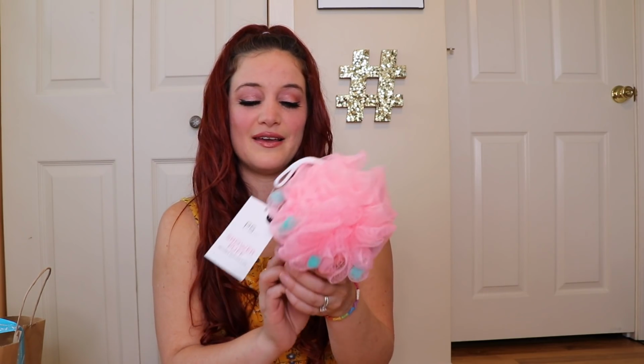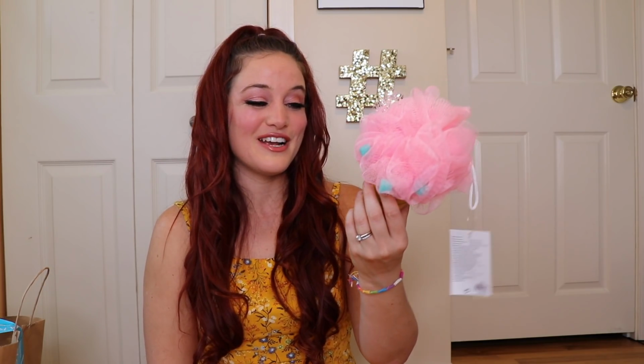So before we get back on into the clothes, I'm gonna show you a couple of the shower-esque items that I purchased. The first shower-esque item, like, can you even? This is so precious. It's probably one of the most precious things I've ever seen in my entire life. It is an ice cream cone loofah.